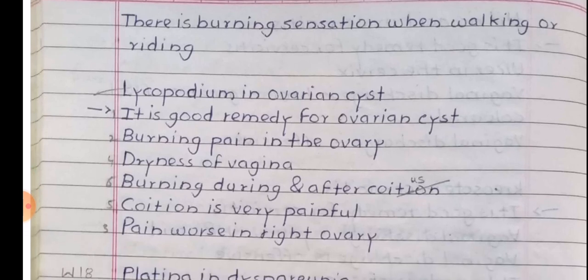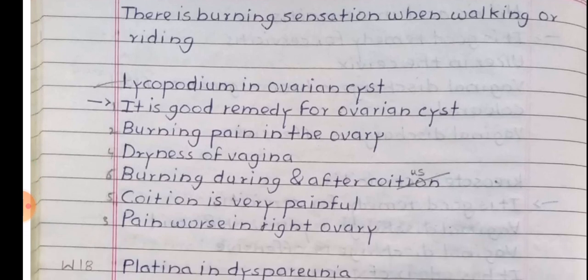Lycopodium in ovarian cyst. It is a good remedy for ovarian cyst, burning pain in the ovary, dryness of vagina, burning during and after coition. Coition is very painful and pain worse in the right ovary.